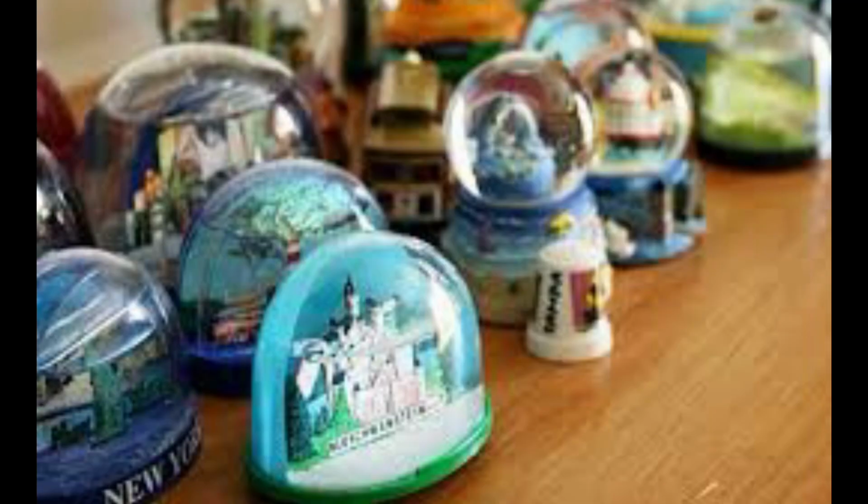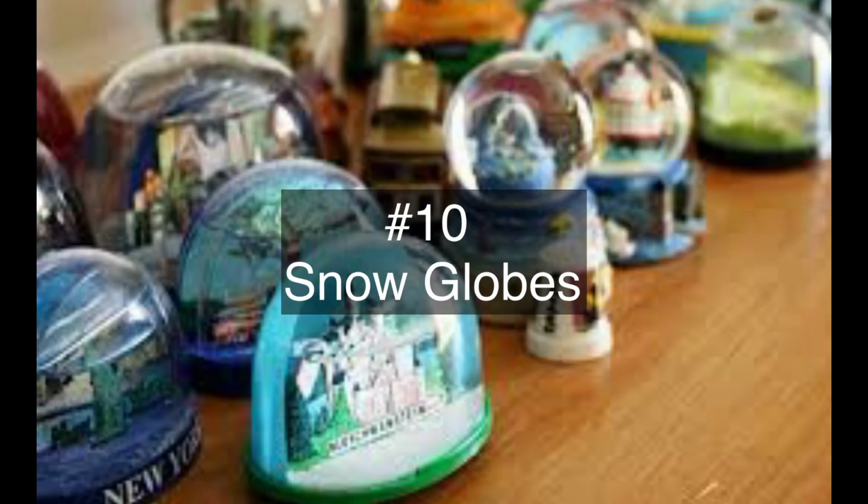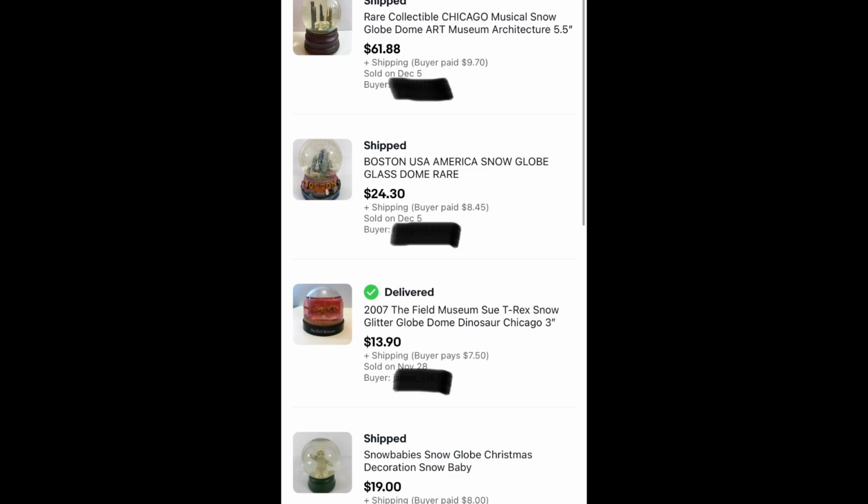Number 10 is snow globes. We actually sold a bunch of snow globes this weekend. And it can be any type of snow globe. People really like the cities, like Boston, cities in Texas, any of the major cities. People really like those type of snow globes.